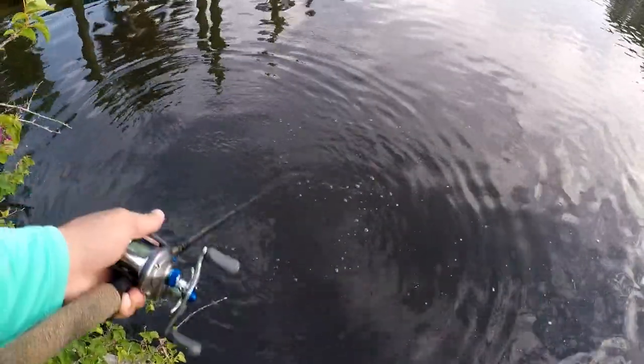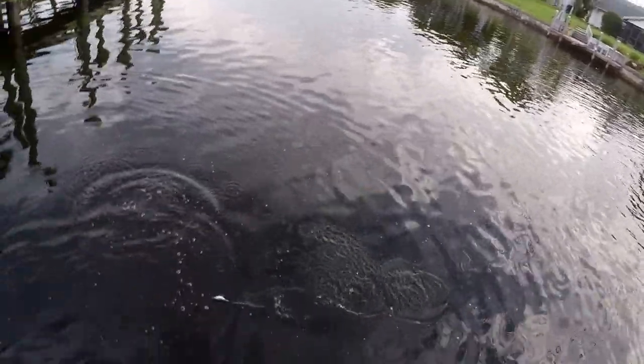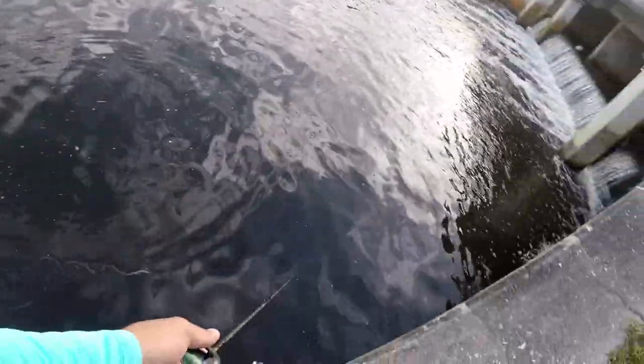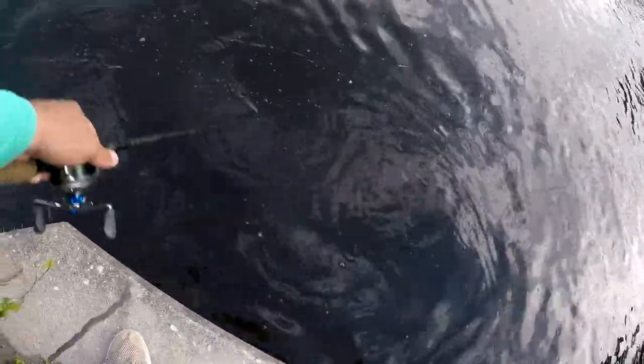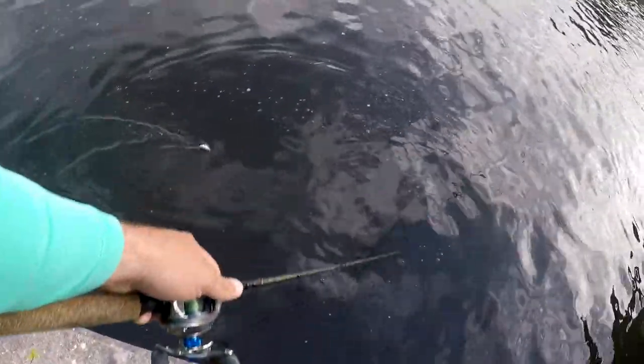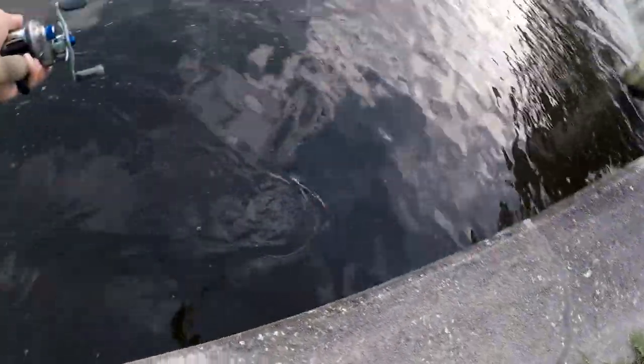Two little gar right here messing with it. Oh. Nice snook just came up on him. Oh man, nice snook. Come on, come on, come on. Come on, baby.